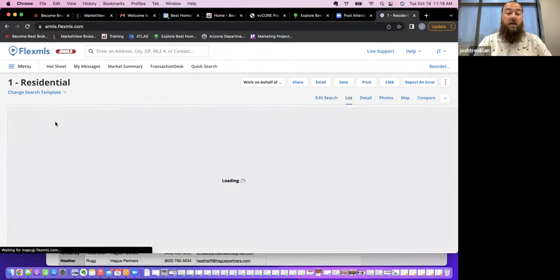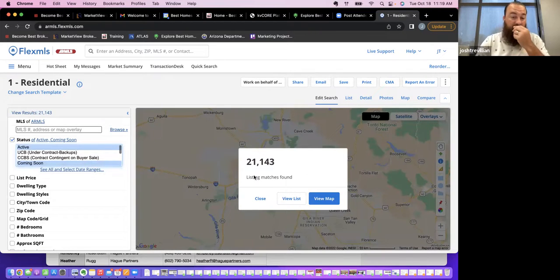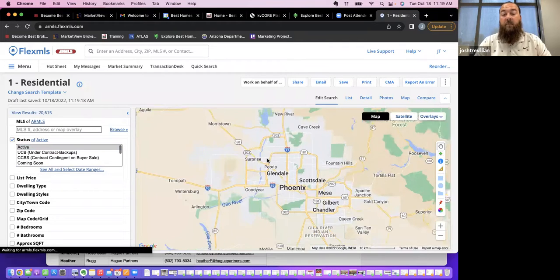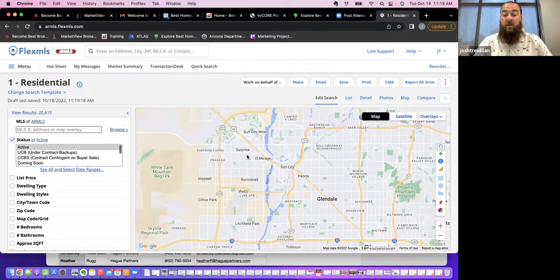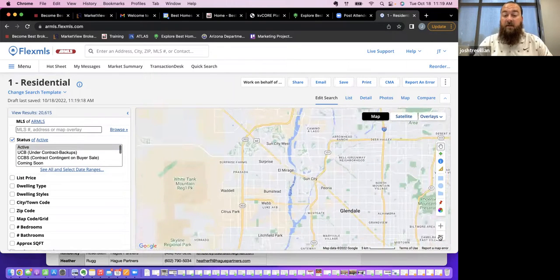Now let's just go ahead and we're going to reset this and I'm going to show you how to use tools on the MLS. So if we close this out and we say our buyers are looking for some type of area, let's just say next to their school, for their kids' school. So if you double click on the map, it will zoom in, but you also have these icons over here.